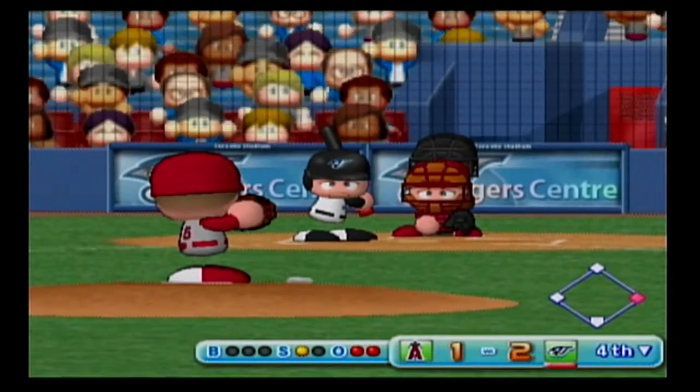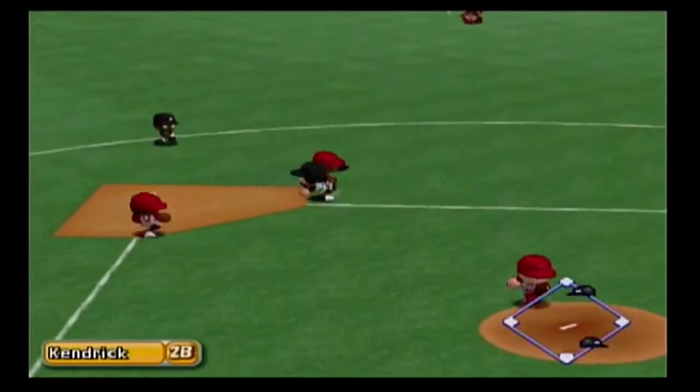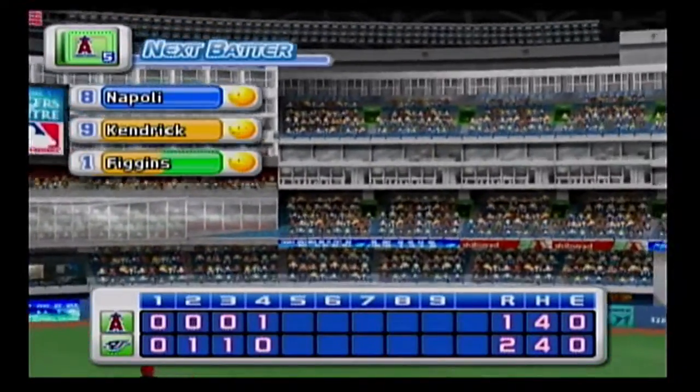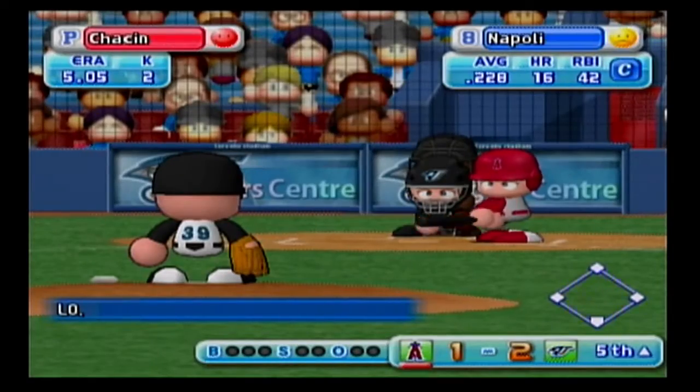There's a pop-up landing in the stands in foul territory. That ball bounced off his glove. That's the end of the inning. No runs, one hit, no errors, one man left on base. At the end of the fourth inning, the Blue Jays 2, the Angels 1. The Angels trail by one run.